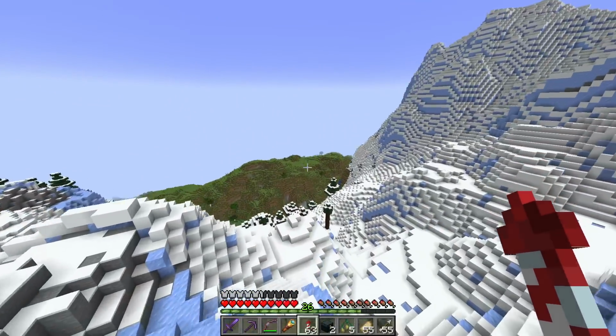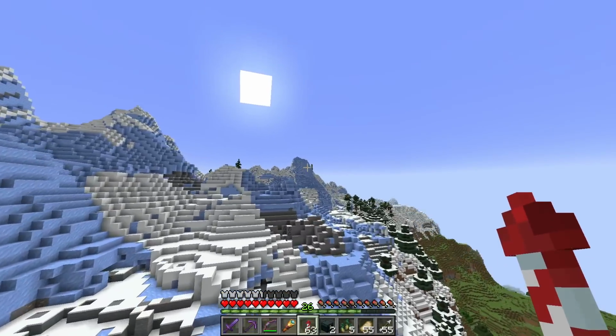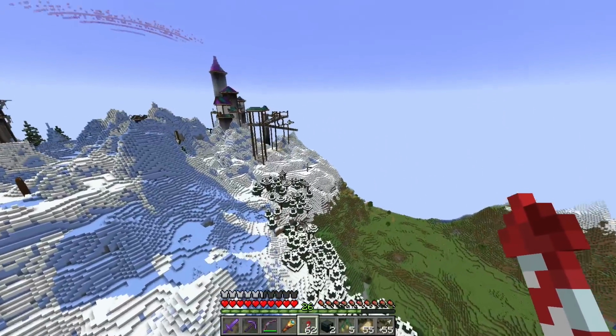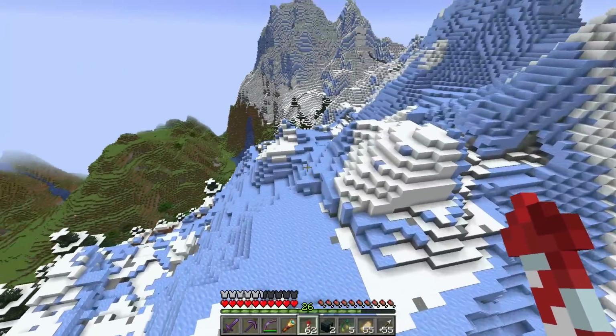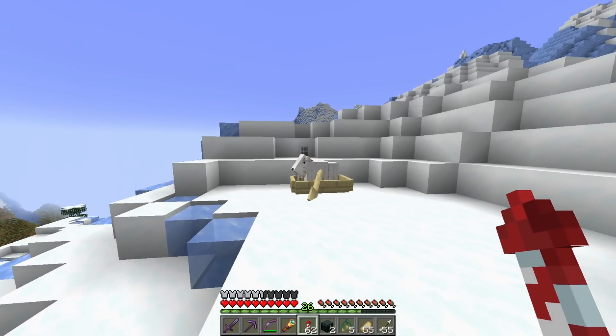Alright, so we're checking the mountains near spawn first to see if there's any goats left here in these mountains. You can see False's base just over the way here, and I think Asuma's is just down this way. Don't see too many goats left up here. Oh, I stand corrected. There is a goat in a boat right here.